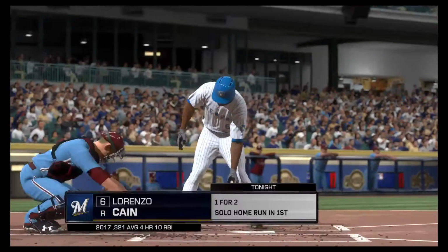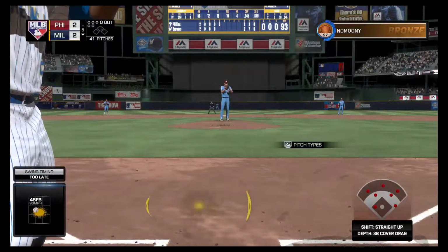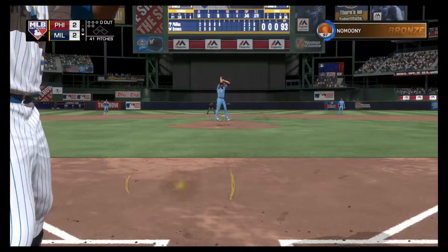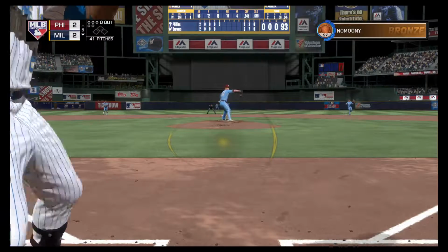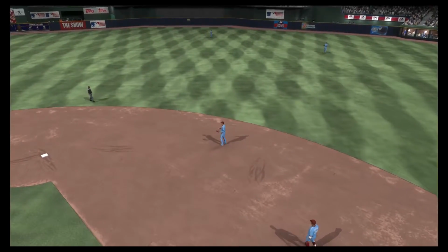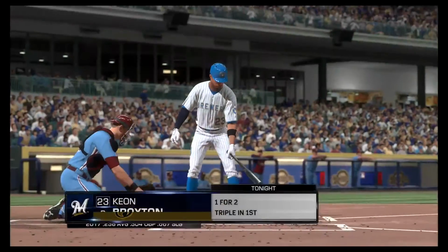In now is Lorenzo Cain. He comes in 1 for 2 with that home run he hit earlier. Center fielder Lorenzo Cain. Third baseman in tight, protecting the bunt. The first pitch. A shot to second base and handled for the first out.